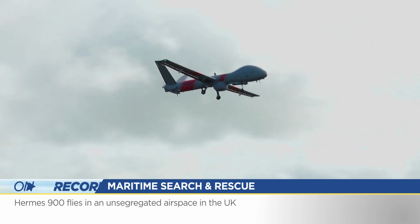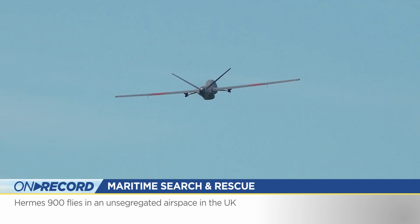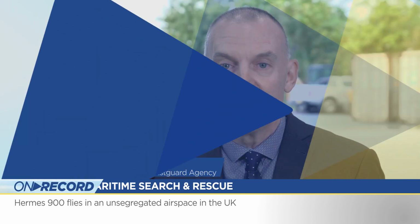The Hermes 900 performed beyond line-of-sight missions into unsegregated and uncontrolled airspace, in full alignment with the UK Civil Aviation Authority. We're particularly pleased to be working in partnership with Elbit and the Civil Aviation Authority to help develop this project as we move forward, and really help develop the thinking in the UK, not only for the Maritime and Coast Guard Agency, but our partner organisations as well.